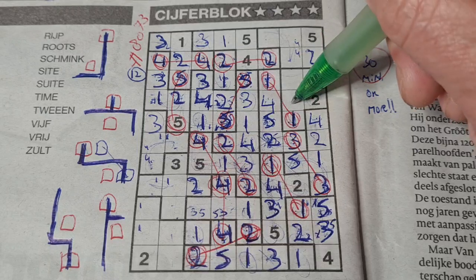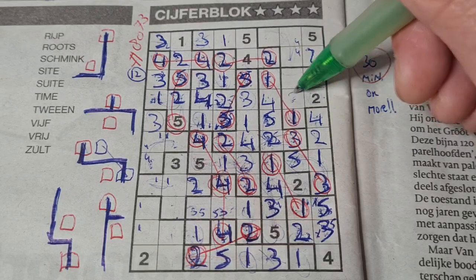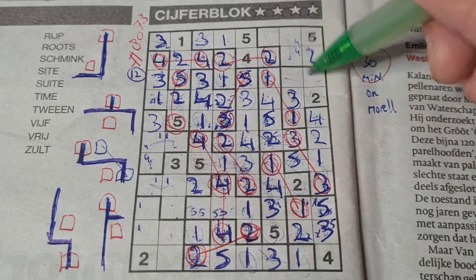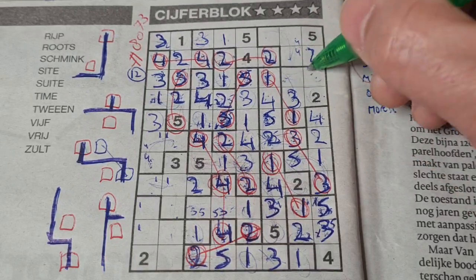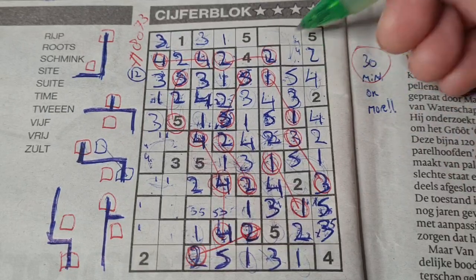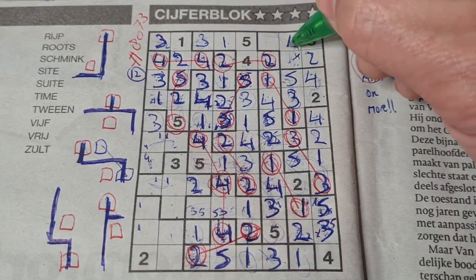I think this box should be a 3 because it can be 1, can be 2, should be 3, can be 4, can be 5. Yes, definitely 3. 2 numbers left for numbers 4 and 5. We have a 4 there, no 4 there. 4 should be here, and the 5 goes there. Mark those 2 boxes earlier with 4. We have a 4 now, so this box can't be 4 anymore. That box should be a 4.